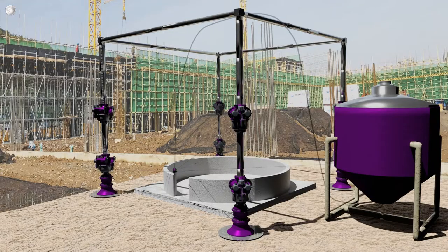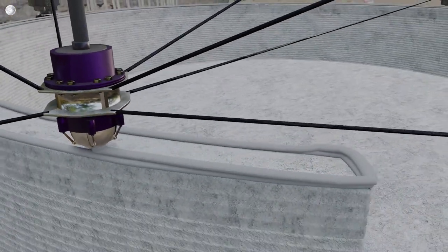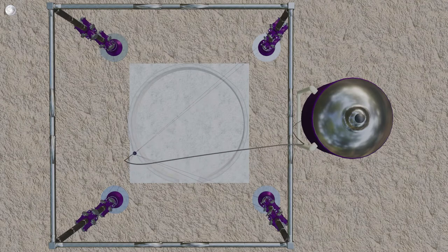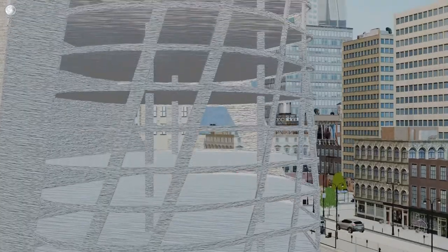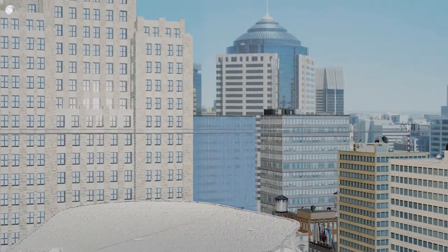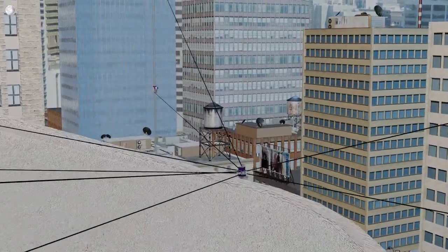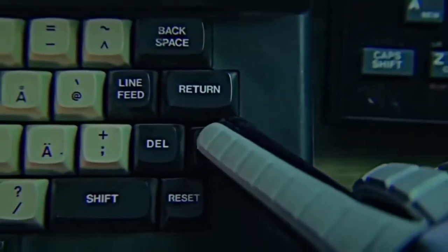Which is why I invented Salem, a type of construction 3D printer that uses a set of hoists to manoeuvre the extruder head. By using hoist cables instead of gantries to control the extruder, it's possible to print structures of virtually any size, from a few metres wide, all the way up to multi-storey buildings. So, I built a prototype, then taught myself to code. It's hacking time.